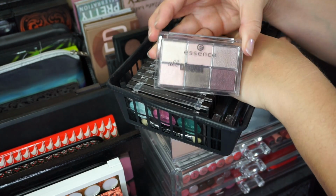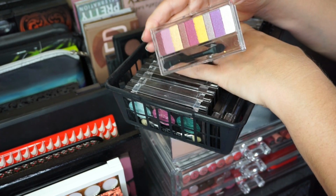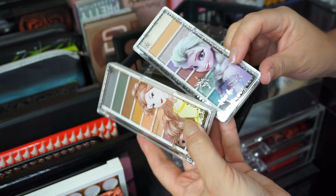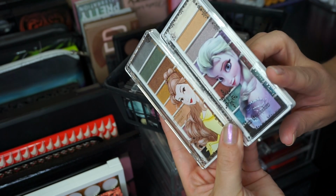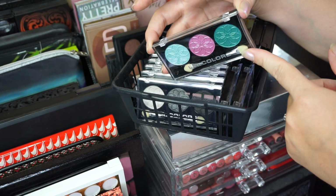I have this Essence All About Nudes. This is just a mini shimmer strips from Physicians Formula. I have these two from the Disney collection. I have Belle and Elsa. These LA Color ones, I found them at the dollar store.